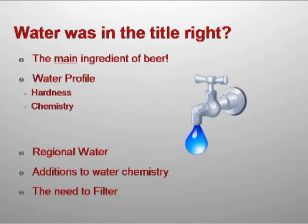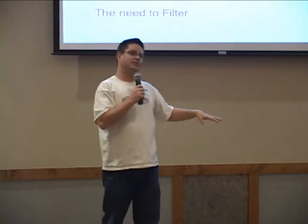Water, huge component. A lot of people miss that. Here in Colorado, we have the softest water. So we can add stuff to it or we can leave it really soft and we can make beer anything we want. First thing you want to do is you want to mill the grain.